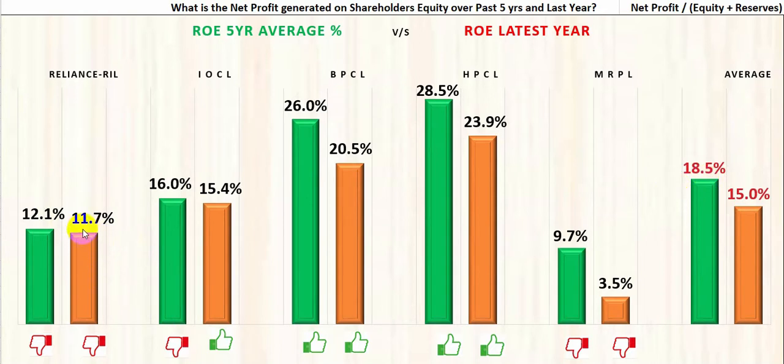In the recent 3 years also, in fact, in 2019, the return on equity is 11.7%, fallen below its 5 years average, as well as the all-companies average of 18.5%. So this has performed poorly.